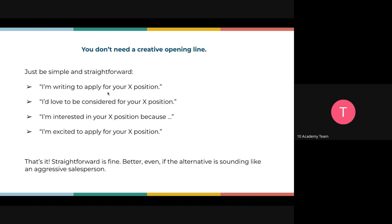You know, you can start with, I'm writing to apply for your X position. Absolutely, that's very, very straightforward. Or I would love to be considered for this, or I'm interested in this position, or I'm excited to apply for this position. Straightforward is fine. It's even better than the alternative, which is sounding like an aggressive salesperson. You know, those people who start with catchy statements and you sound like you're trying so hard to sell yourself. No, it doesn't sound humane.